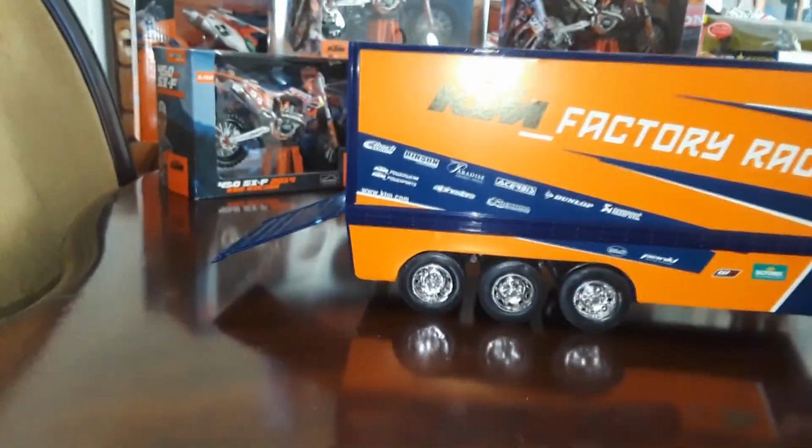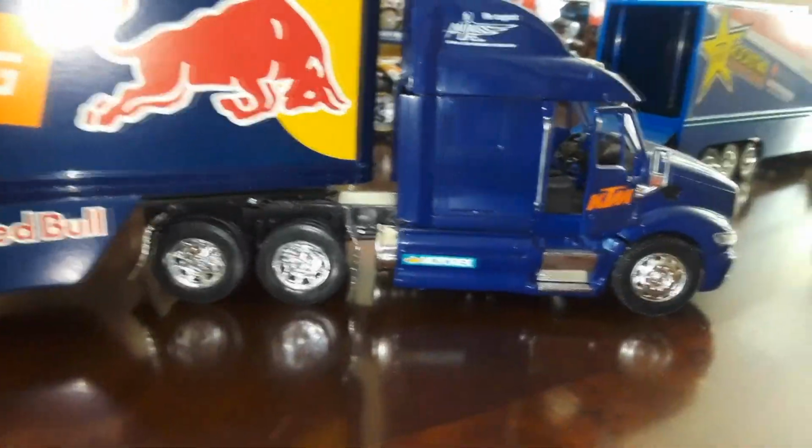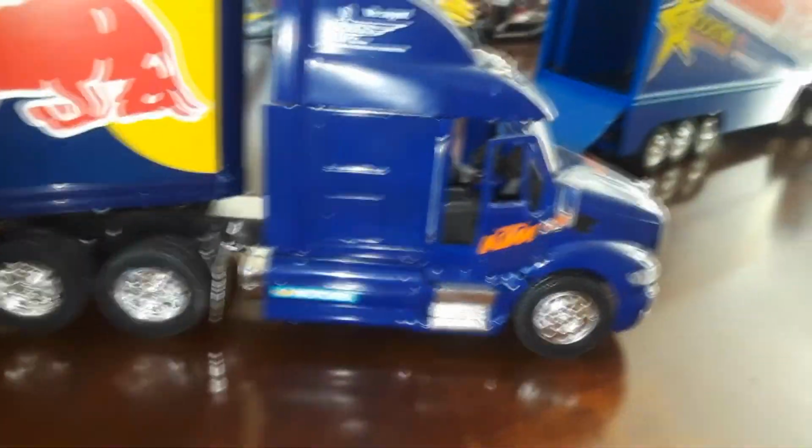Let's start off here with the KTM. We got the factory racing KTM Red Bull truck. I believe this is a 1:32 scale. So unfortunately the bikes don't fit in the back. The back does open, you can put things in there, but the bikes don't fit. No big deal. Doors open on these, really cool. These trucks are really cool.